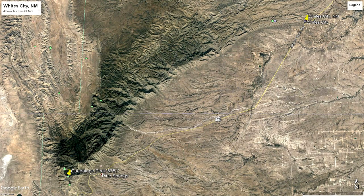It is the gateway to Carlsbad Caverns National Park, so it's a good spot to base out of if you're wanting to visit both national parks. White City doesn't have a whole lot going on there. It is a little bit more touristy, definitely more touristy than, say, Del City. There is some small hotel. There is an RV park where you can also stay in tents.